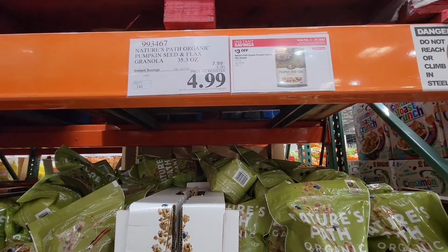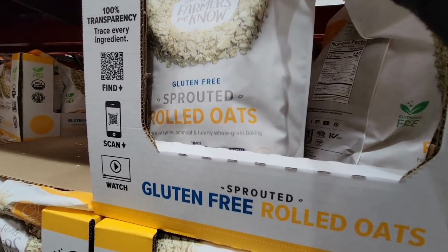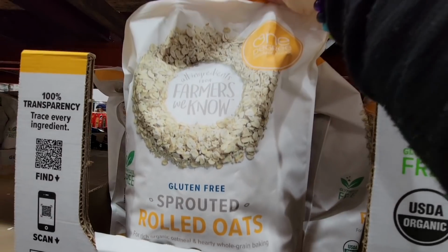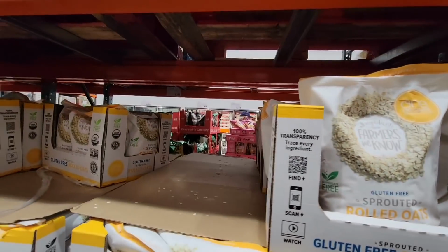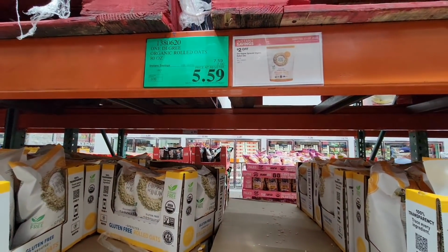That's a pretty good price for that big of a bag, but it's not the green label, which is so funny. Now, gluten-free rolled oats. I'm going to actually be grabbing these because whenever I could go gluten-free, I do. And look at $5.59 now. It has the green label to show. I don't know.